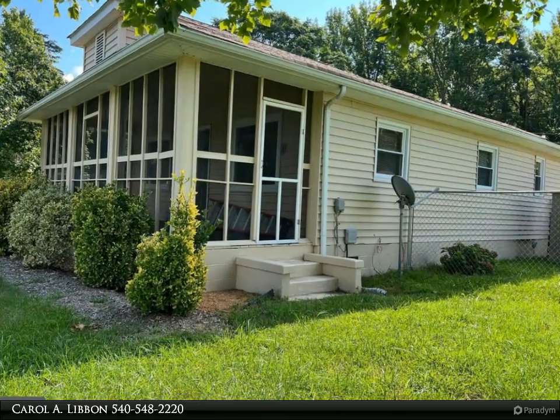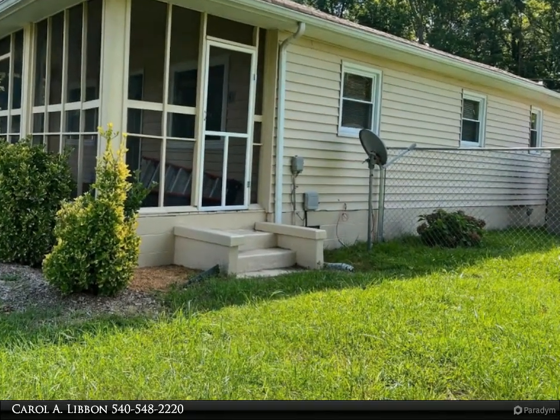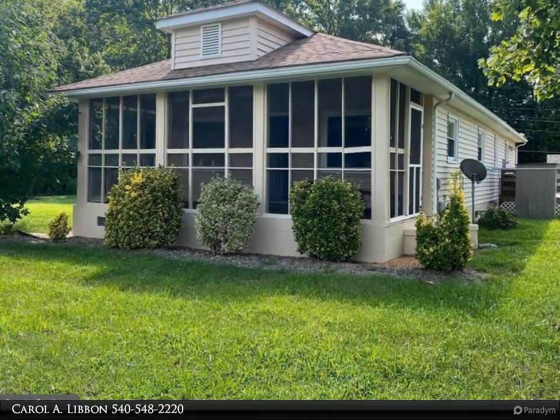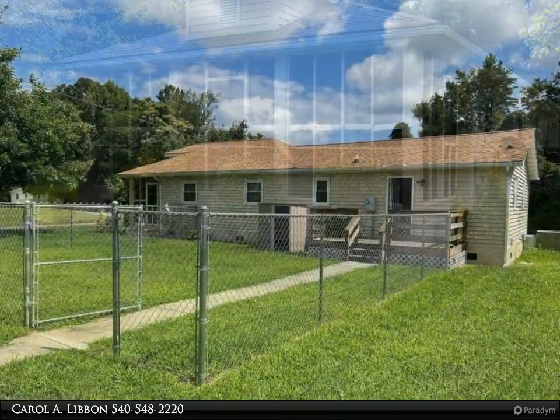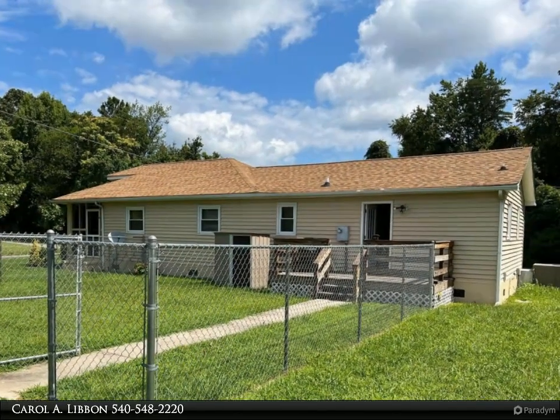This charming 3-bedroom, 1-bath rambler is an available gem in King George County. The property sits on almost a half-acre lot, providing ample space for outdoor activities and gardening enthusiasts. This home has been well maintained and is in good condition, ensuring comfortable living.